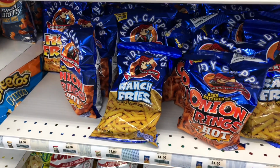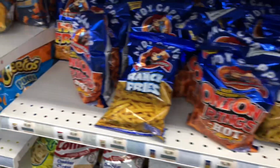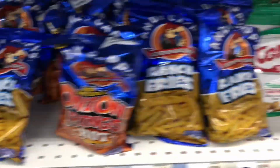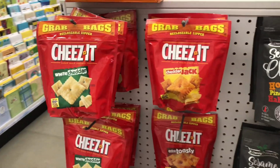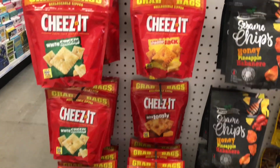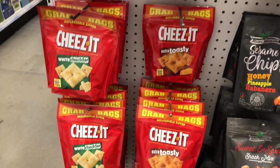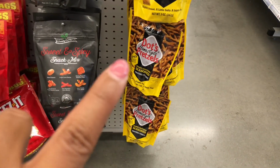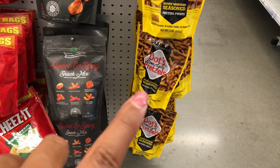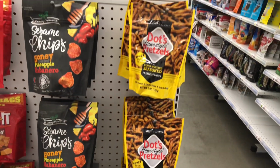And the fries, ranch, hot, onion rings. They got all kind of stuff here. Then we have the cheese bags of Cheez-Its, the white cheddar, just the cheddar jack, extra toasty, some more of those. Like, I have not tried the honey mustard ones, but their plain Dots pretzels are so good.